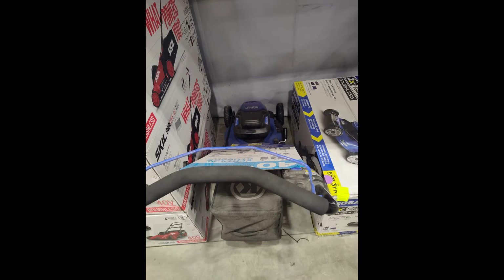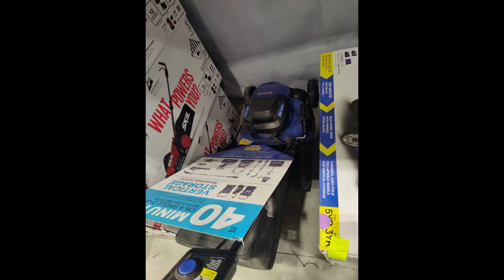So moving on here, some stores only have the sale floor models there, so potentially you could bargain with your store. Since there is no battery or charger, you could potentially walk out with a pretty decently cheap lawnmower bare tool. Again, with some of the other offerings, it shouldn't be hard to pick up batteries, but if you can pick up the whole kit for a decent price, this is quite a steal.